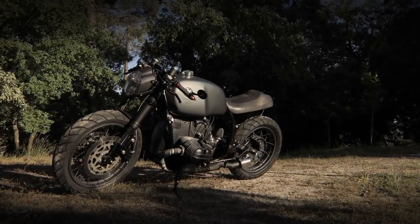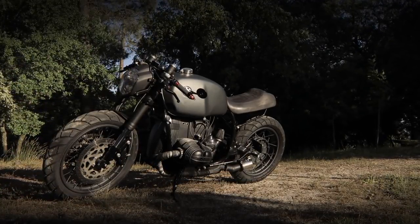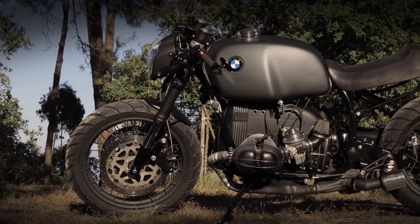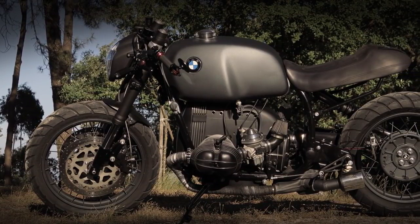What a beautiful machine, isn't it? I spent almost 5 hours with it, and I can say that the more I looked at it, the more I loved it.